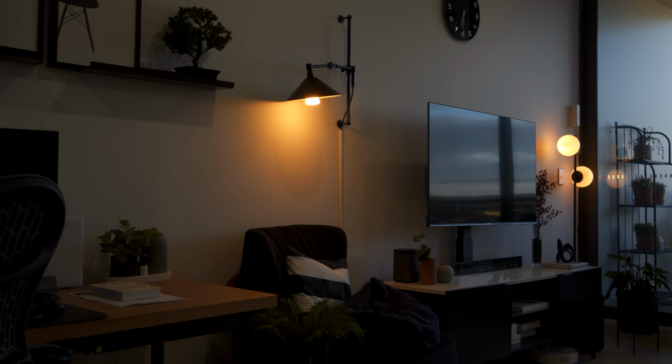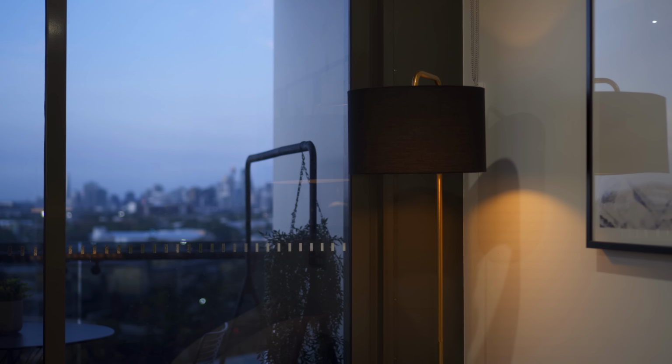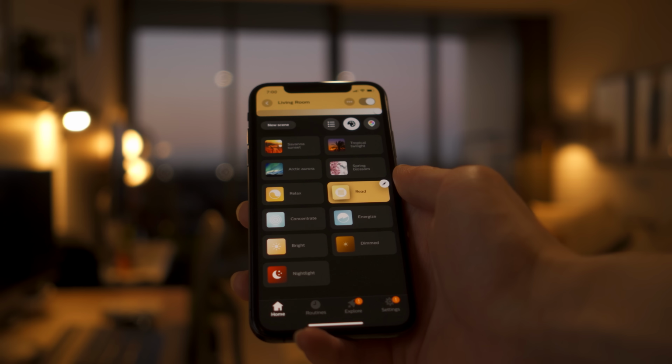Above is a sconce lamp to light up the spot and provide a nice ambience, along with 2 other floor lamps on the corner of the room. I installed Philips Hue bulbs on all the lamps to be able to control the temperature through my phone, remote and voice.